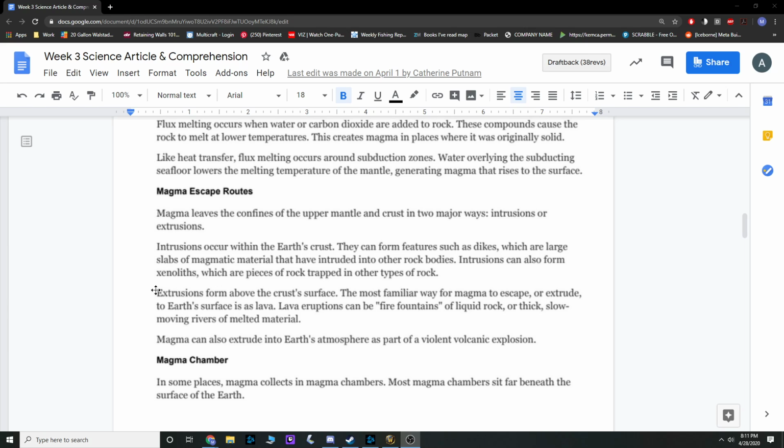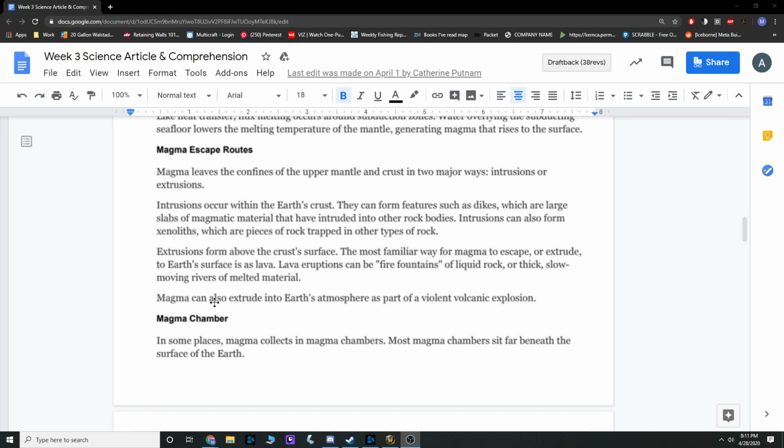Extrusions exit from above the crust surface. So the most familiar way for magma to escape, if you think about exiting and escaping, is lava. Lava eruptions can be fire fountains of liquid rock or thick, slow-moving rivers of melted material. Magma can also extrude into Earth's atmosphere as part of a violent volcanic explosion.